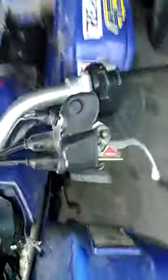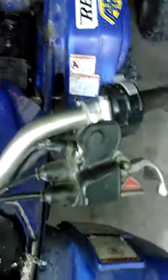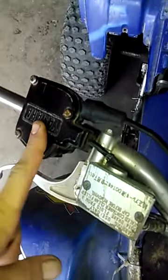Anyways, what it does is when you have your parking brake set, it keeps you from over revving the throttle, so it won't let it go much above an idle. Another thing is, if the throttle gets hung wide open, it'll kill it or cut the spark out. I was looking around doing a lot of studying.